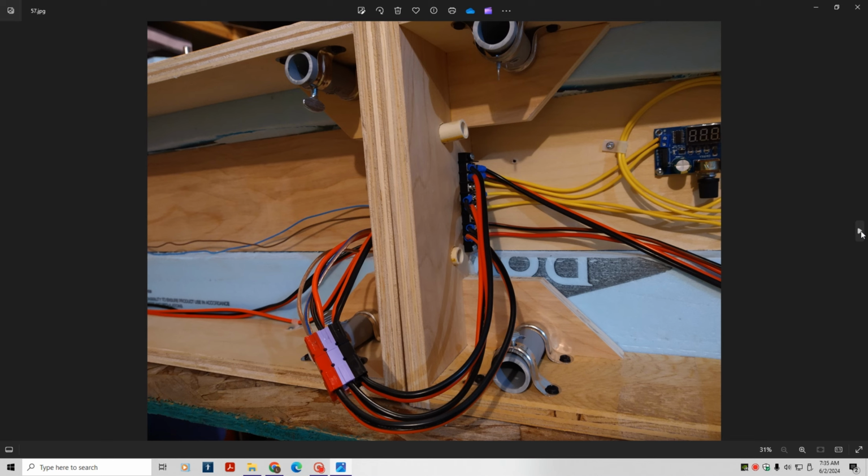And that's where my purple Anderson Powerpoles come in. They're running my personal accessory bus between these two modules. And these two modules will always go together. There's no way that they could ever not go together.